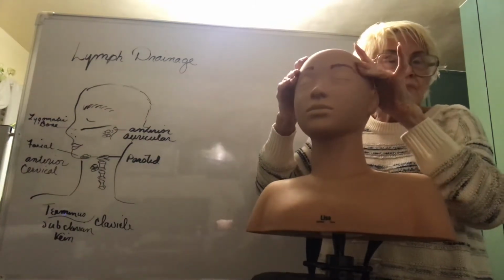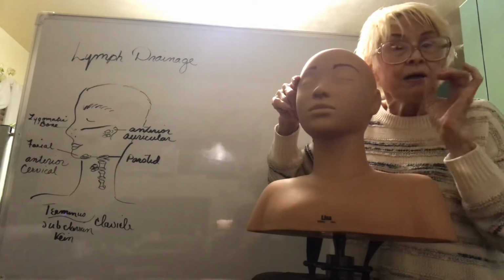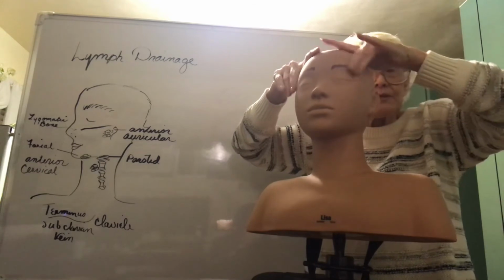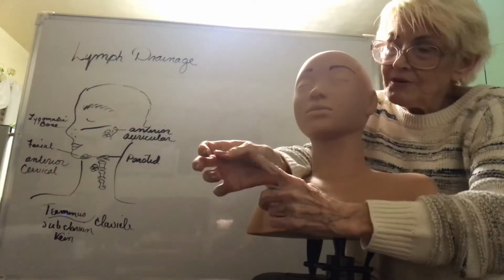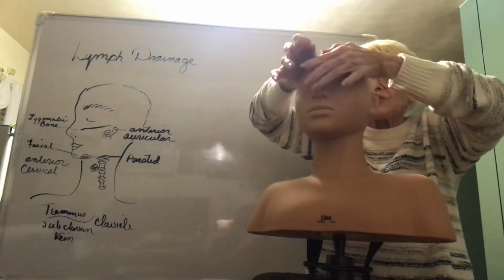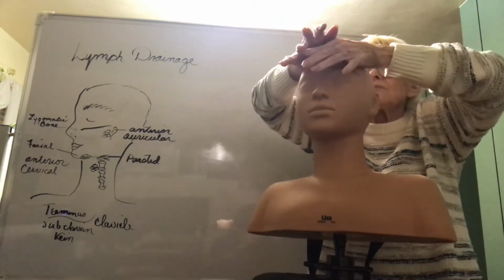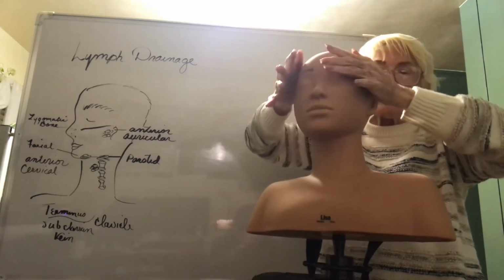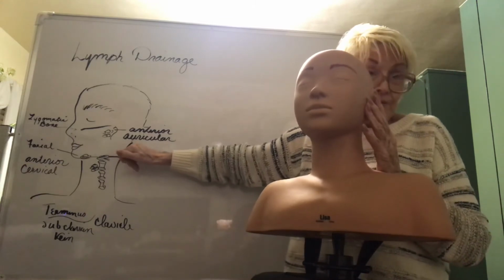Never press on the temple area. As soon as you get to the arch of the brow, I mean the end of the brow, all pressure stops and it's just gentle. Then I'm going to slide like that. Then I'm going to take this part of my hand, from where my thumb is attached to the wrist, and apply pressure. As soon as I get to the end of the brow, I release the pressure. So now I'm draining and pushing all this stuff down into this anterior auricular lymph node.